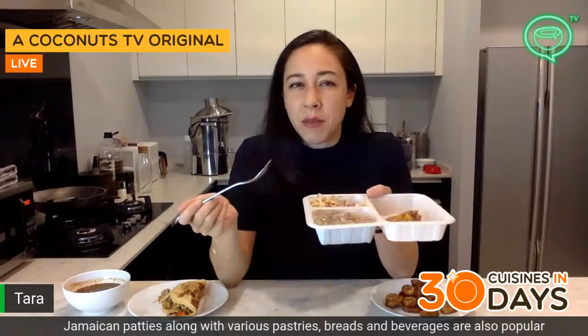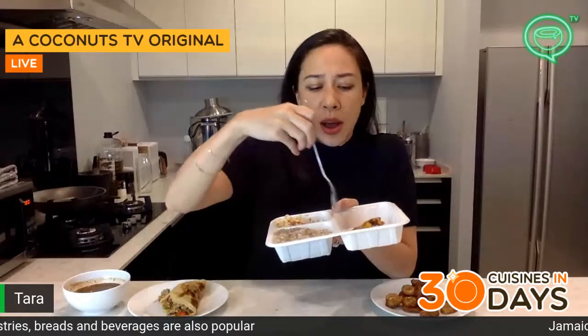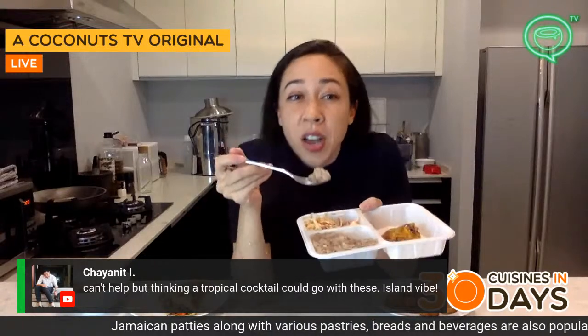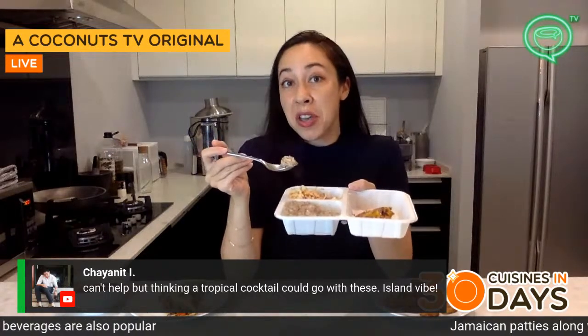To me, it definitely feels like a familiar coleslaw. It reminds me of American style that I would have if I'm in the U.S. with a hot dog on a hot day. And I can't help thinking a tropical cocktail would go with these island vibes. Ooh, yeah. Maybe another hurricane.